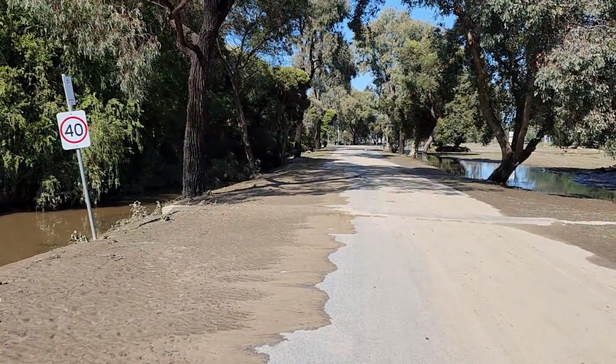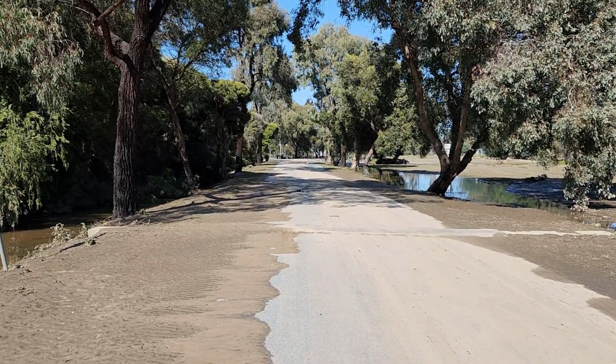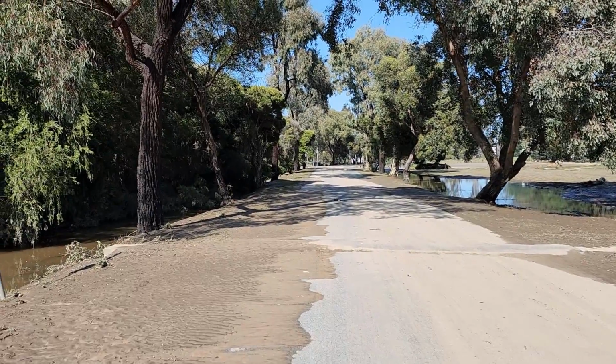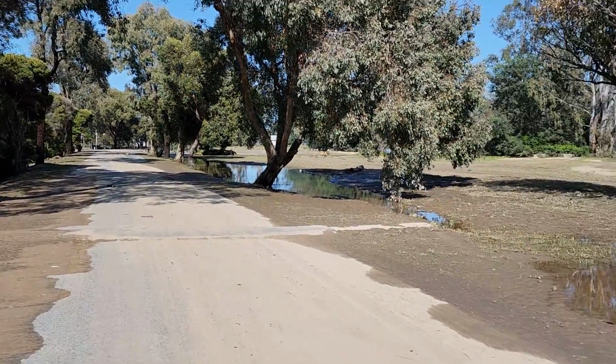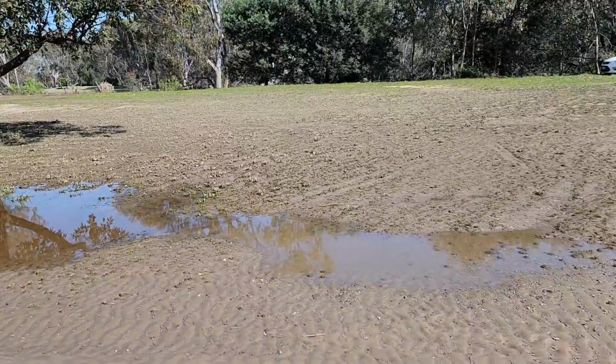Okay guys, I've just come out to the Caravan Park, and that's the driveway from the other end. I've just made it in. I did have to drive through a little bit of water. I probably should have filmed that, but my windscreen on my ute is very dirty and you wouldn't be able to see much. You can see that there's silt and mud absolutely everywhere.